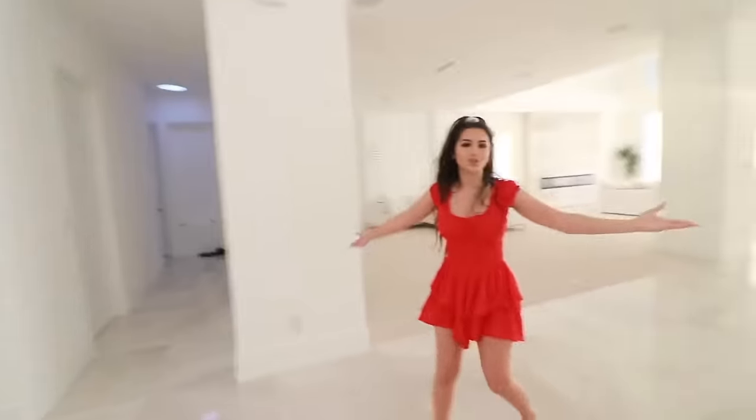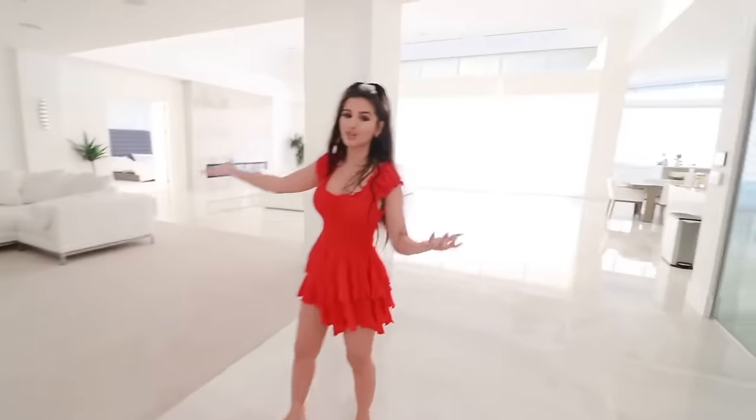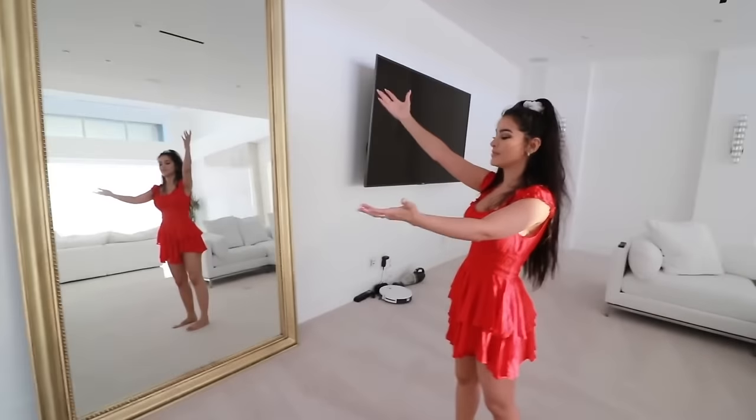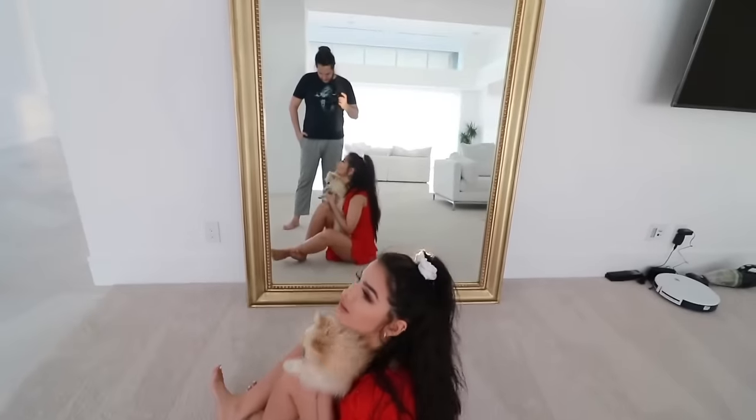Back over here, which most of you guys have seen, I guess, the rest of the house. I'm gonna show it to you again in case you haven't. So over here, come on down. This is the TV room. And this is my favorite mirror. So I wanted this mirror for the longest time. I love this mirror. And then we finally got it and it doesn't really go with the house.